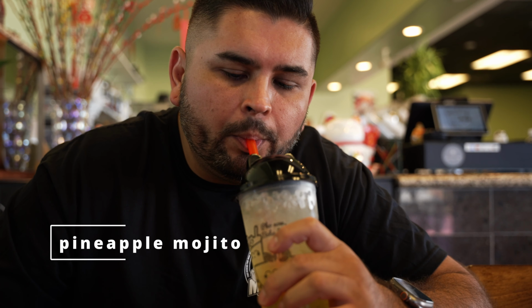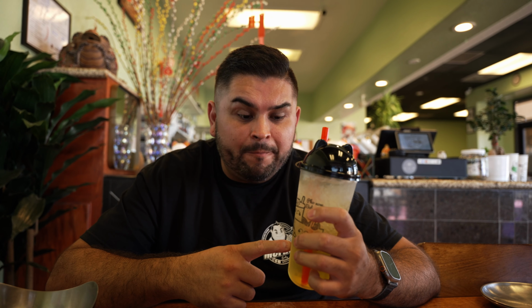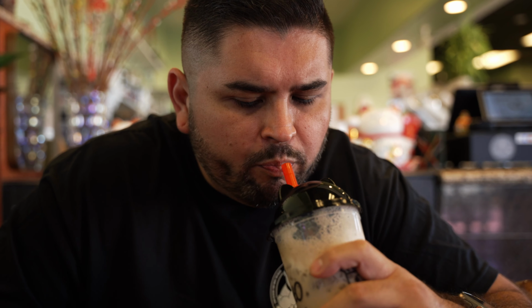This one's freaking good. Pineapple mojito. With the hint of mint down there. Delicious and refreshing. This one's the milk tea taro boba. Take a dive into this boba. The boba went a little too deep, but it's good. It's sweet. Let's try some more. A little more gentle. Boba is really soft. Has a really good flavor. The milk tea and the taro blend well.